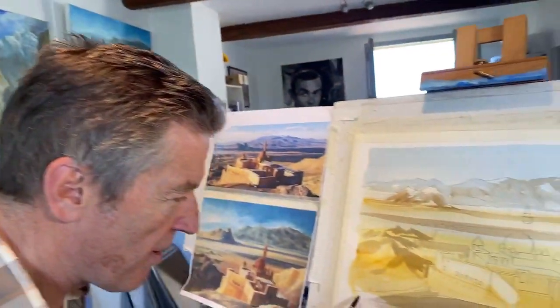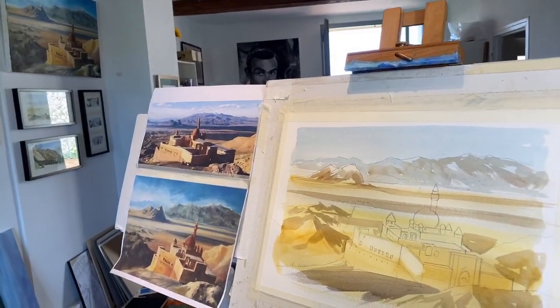So now we're going to put some alizarin crimson in and we're going to paint this on very carefully like that. So now we're going to put a little bit more.